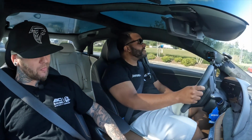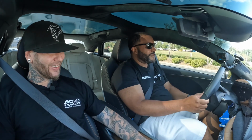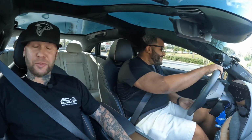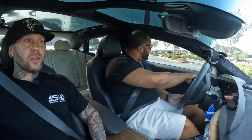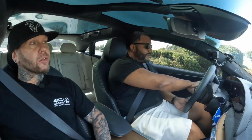But this is a cool feature with this car, all the camera angles. Oh yeah. Wow, that's dope. It goes the other way. I just know there's pretty unlimited settings you can do. It's got Alexa. I'm sure it has all the bells and whistles. This is a sweet car, it's nicely done.